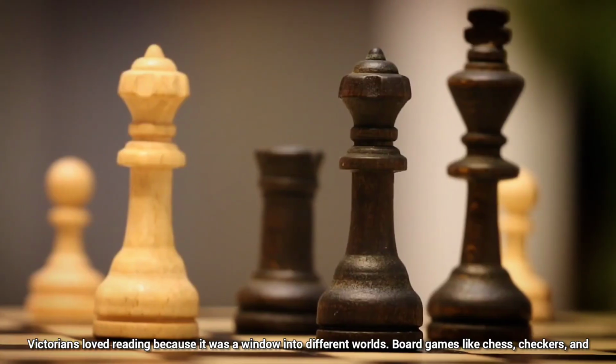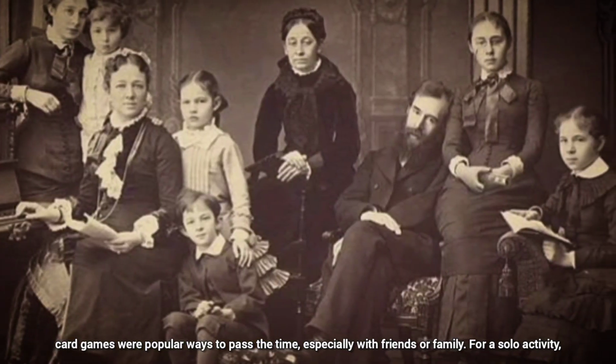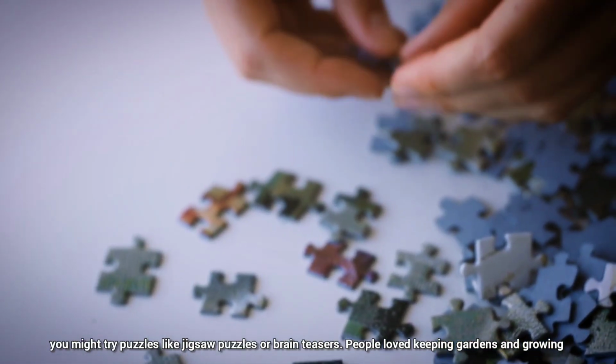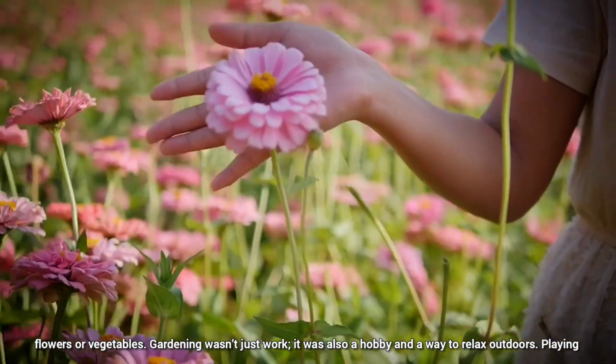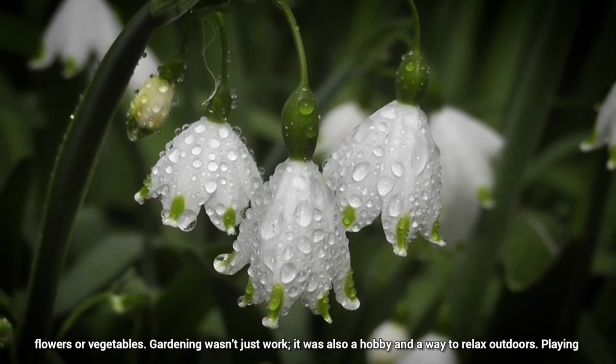Board games like chess, checkers, and card games were popular ways to pass the time, especially with friends or family. For a solo activity, you might try puzzles like jigsaw puzzles or brain teasers. People loved keeping gardens and growing flowers or vegetables. Gardening wasn't just work, it was also a hobby and a way to relax outdoors.